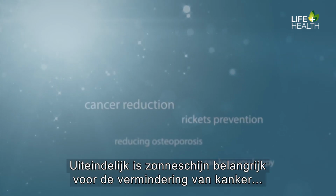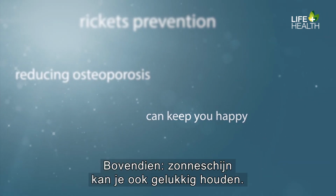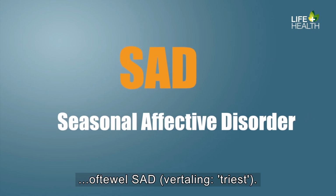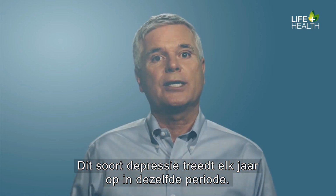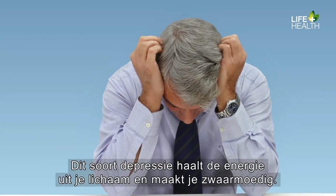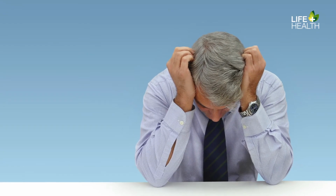Ultimately, sunshine is important for cancer reduction, rickets prevention, and reducing osteoporosis. Moreover, sunshine can also keep you happy. You might have heard of seasonal affective disorder, otherwise known as SAD. It's a type of depression that occurs at the same time every year, starting in the fall and then improving in the spring. This type of depression is energy draining and makes you feel moody, often for what frustratingly feels like no reason at all.